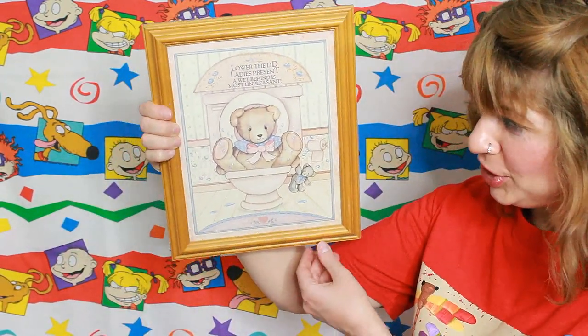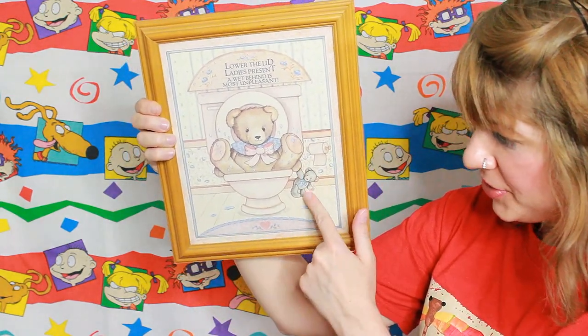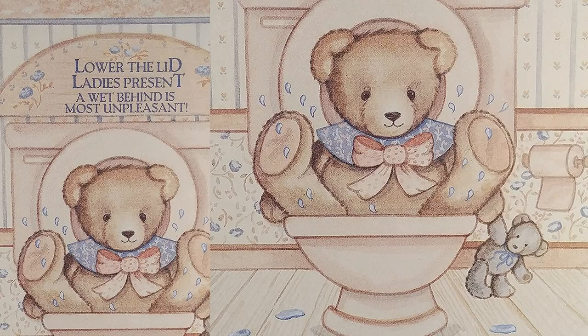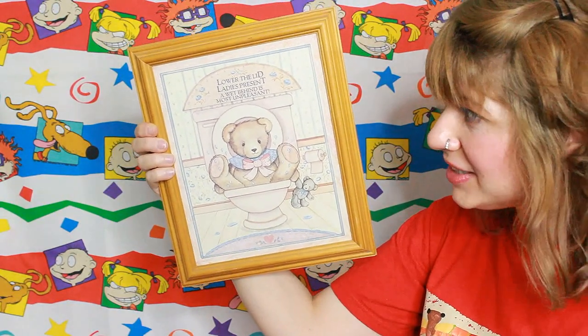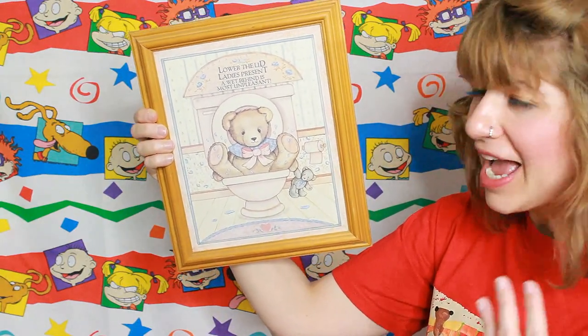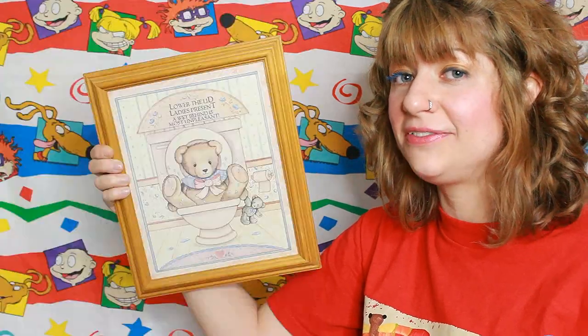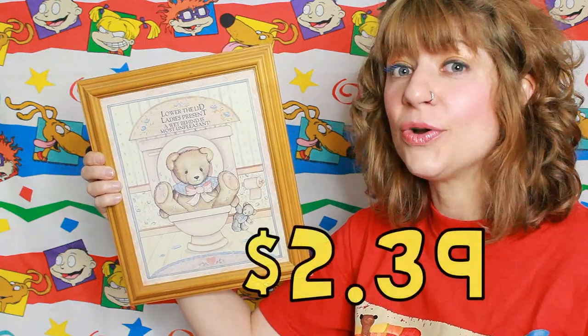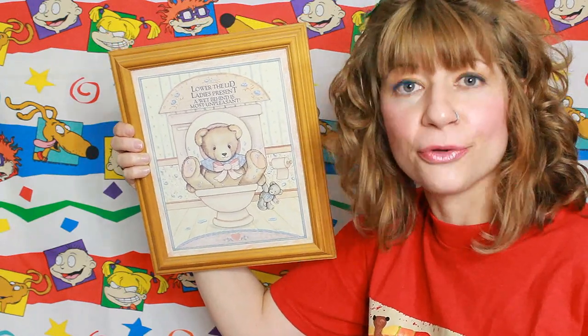Like, who'd have thought? My next thrifted item is not a clothing item, but it is a bear, and it was too cute. It is a bear who is on the toilet with a roll of toilet paper and he's holding his other little teddy bear. It says, lower the lid, ladies present, a wet behind is most unpleasant. I was like, oh my god, this is so cute! This is like uber granny vibes, pastel granny all the way. I absolutely love it. This was originally $2.99 at Savers, but it was 20% off, so I paid that price right down there. But it was the cutest teddy bear, and it definitely is hanging on my bathroom wall.